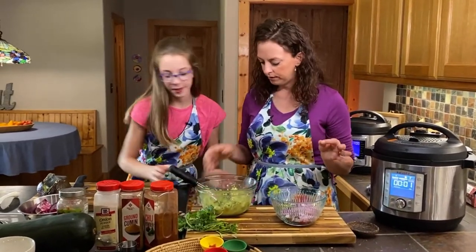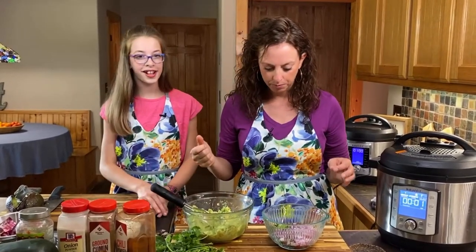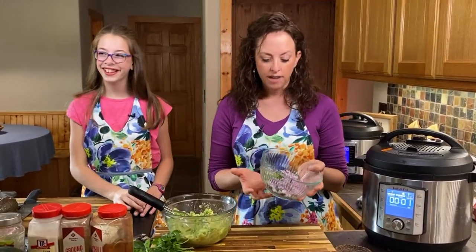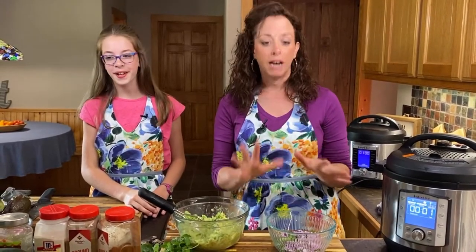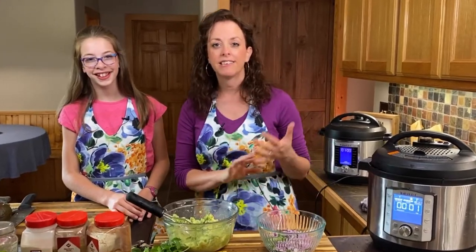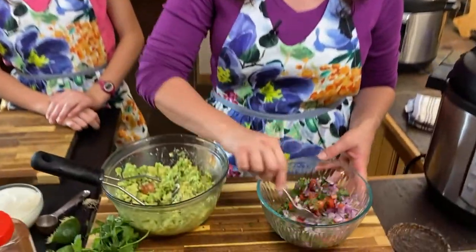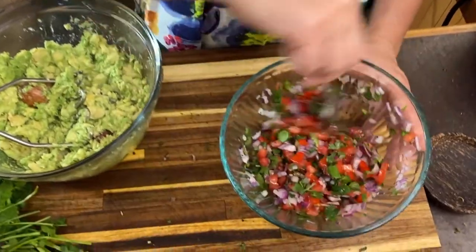And I could use a little mixing spoon. Would you mind grabbing me a spoon? Pico de gallo is just an awesome little garnish salad. It's great to have for any kind of Mexican. If you make carnitas, we have a great carnitas recipe on our website, and if you make carnitas, this would be excellent to just top that. So that's what this looks like when it's done.